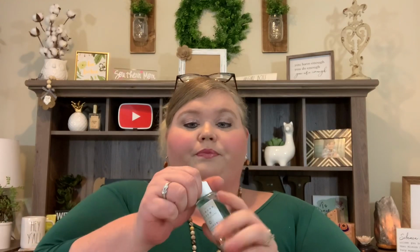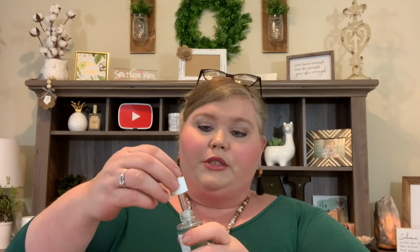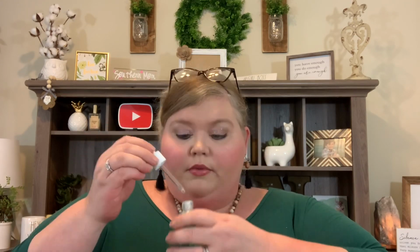All right, so let's take a look at this bad boy. Oh, okay, so even the packaging on the actual item is a glass bottle. It's just very nice. So let's put some on our hand. It doesn't have much of a smell, but what little bit of a smell I'm picking up is very fresh and almost oceany in a way.